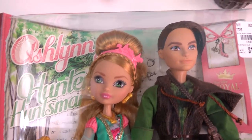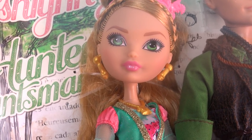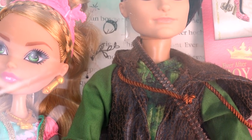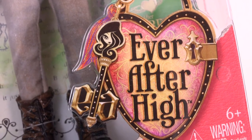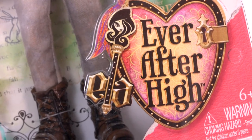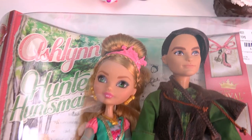We have an absolutely adorable couple. We have Cinderella's daughter, Ashlynn Ella, and the Huntsman's son, Hunter Huntsman. Ooh, so cute. These two cuties are from the Ever After High webisodes, and this super fun doll set I actually found on sale at Tuesday Morning.